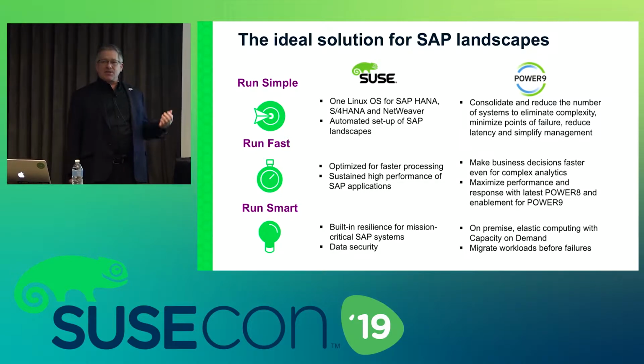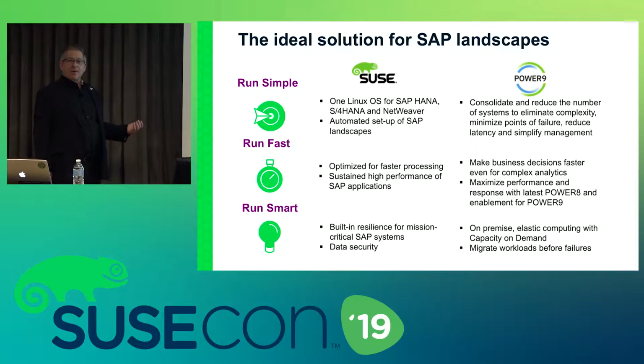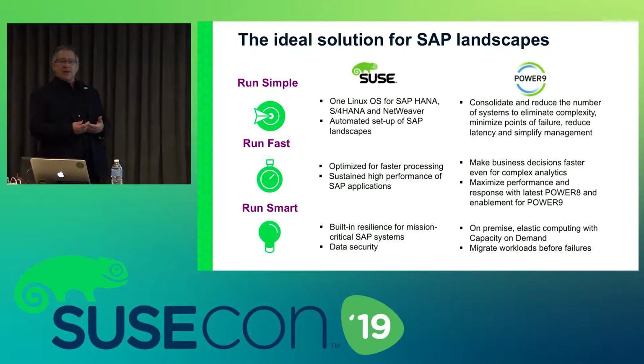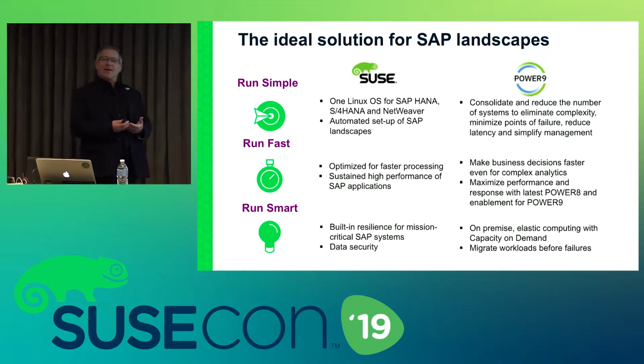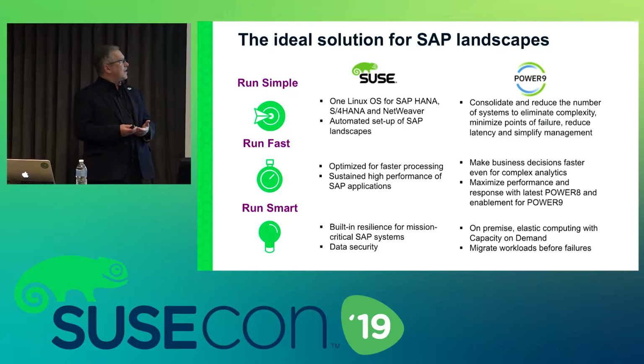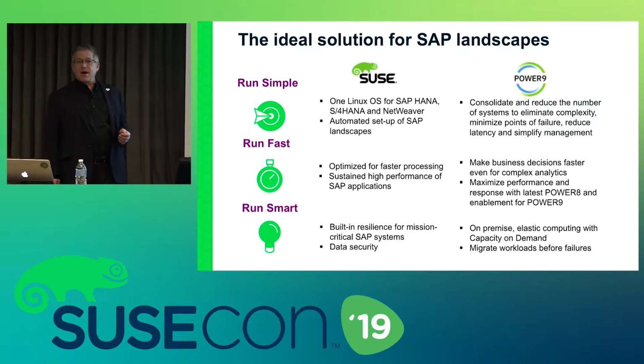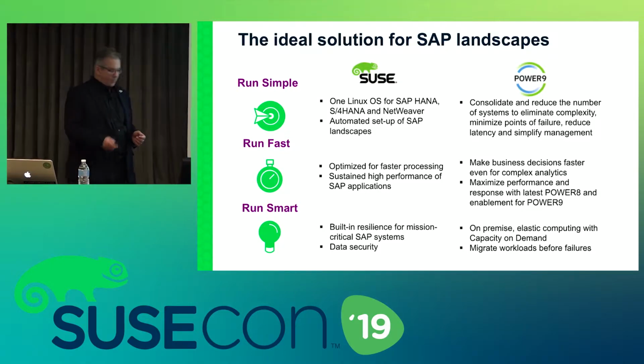But the bottom line is that SUSE has had a long relationship with SAP, a long and profitable one, and we work very closely together. In fact, our headquarters are only basically 100 miles apart. So we've done things to really take advantage of what SAP needs, and at the same time, we're able to take advantage of what IBM offers with Power 9.